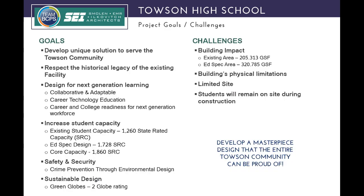Project goals and challenges were where we began, and the idea was really to develop a unique solution to serve the Towson community, and a solution that respected the history of the project, but also was designed to promote next generation learning environments. Numerically, the project was also required to address increased student capacity, going from its current rated capacity of 1,260 students to an EdSpec design of 1,728 when we open, along with a core capacity of 1,860, which is for future planning for future expansion.